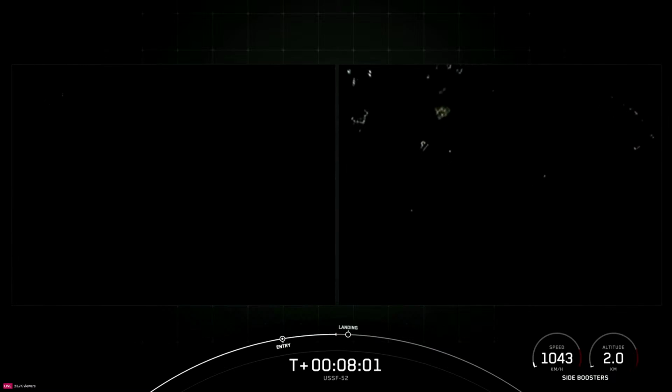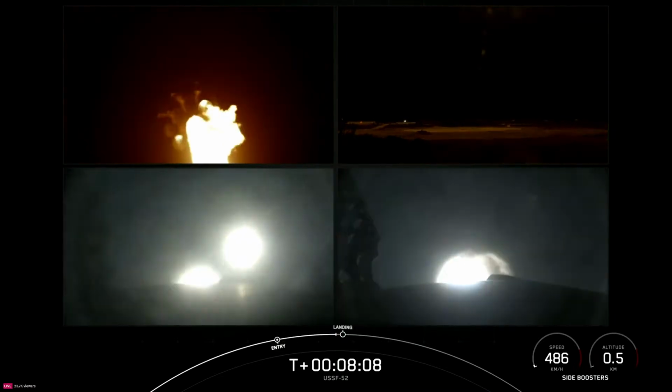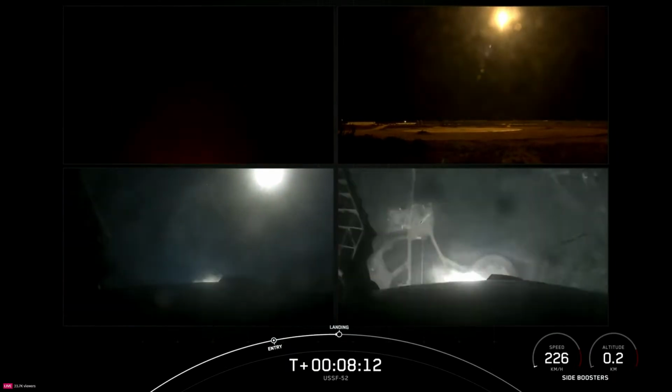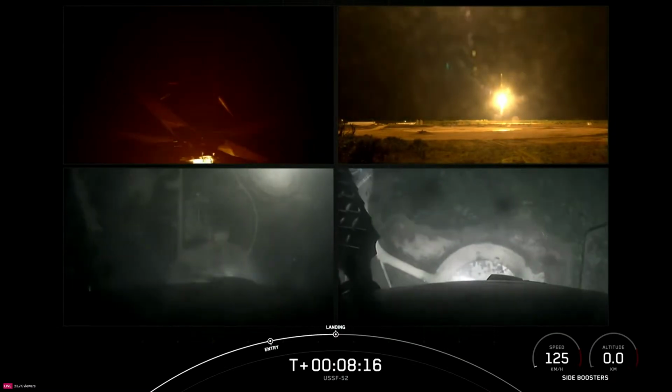Booster landing burn. And we heard that call out, and you can see on your screen that the engines have reignited. Landing leg deploy. Let's watch as these side boosters touch down for landing. Stage 2 is in terminal guidance.